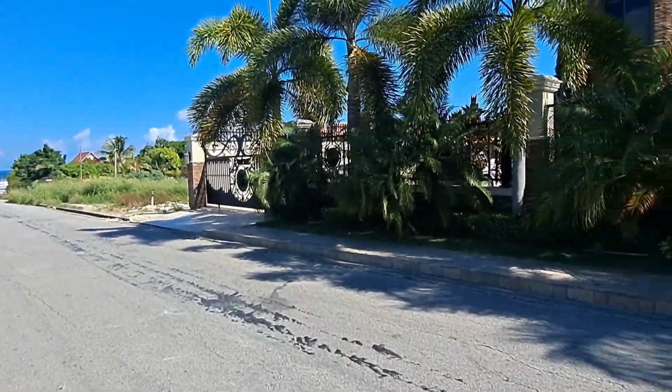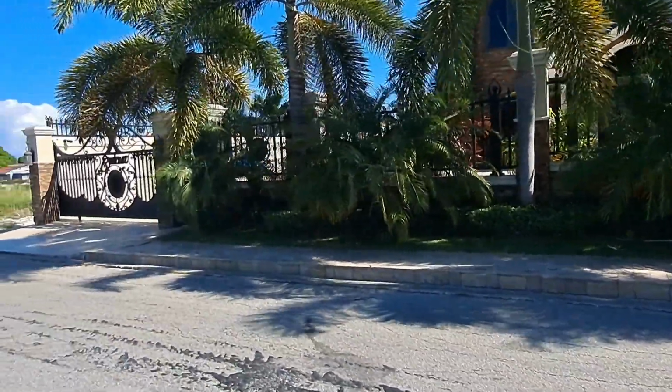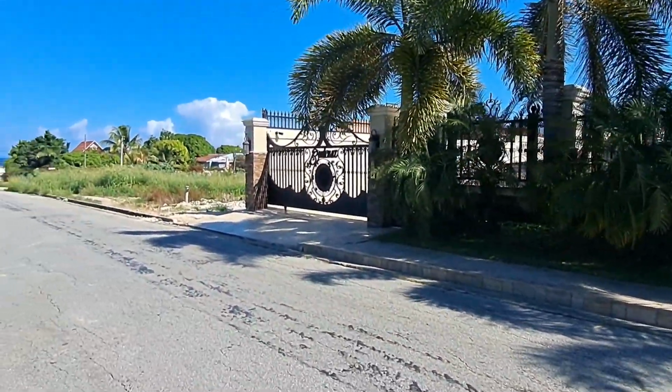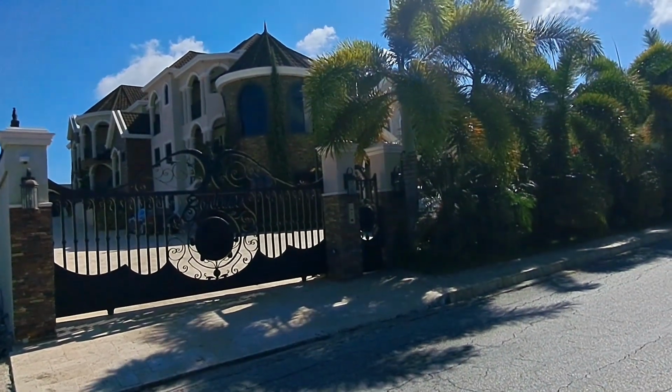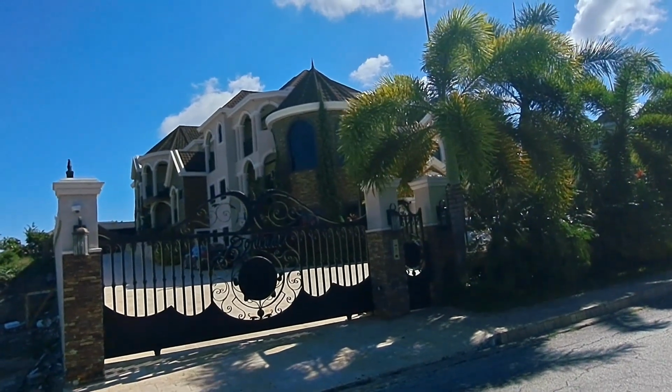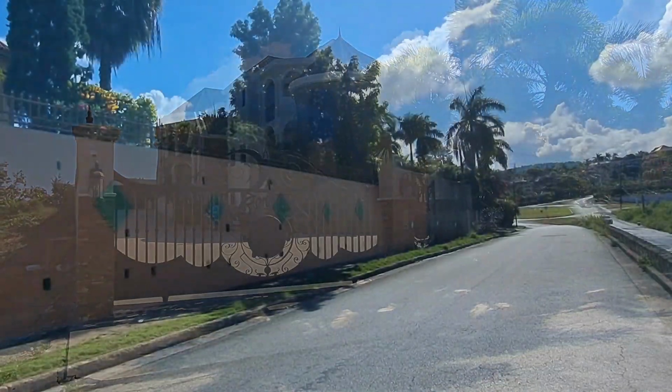Yeah, so as I was saying about this house, it's a really nice house, but it's been hidden. There's too many trees. It's a really nice house, very nice house, but it's been hidden.